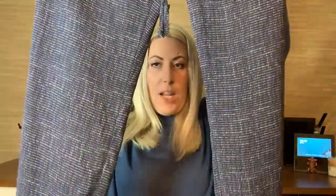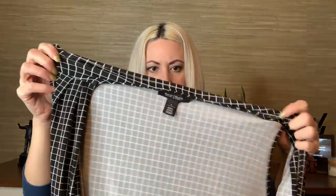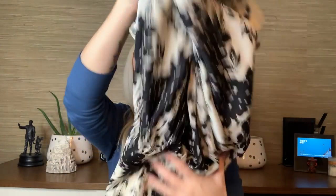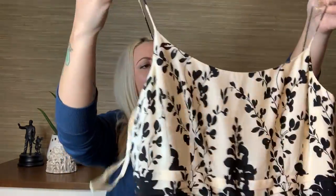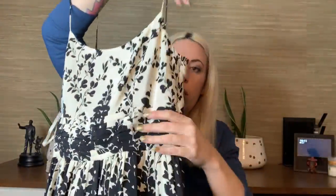And these are a pair of Cavi, like a jogger style pant. And this is a White House Black Market wrap shirt. This is an Ann Taylor dress. It's an older Ann Taylor dress, but I liked it, a silk dress. It's pretty timeless. It's just made really well. The pleating detail is so pretty. And I really liked that it was silk, so I grabbed it. This is a romper by this brand. Really cute little floral romper.